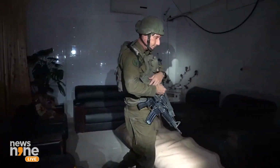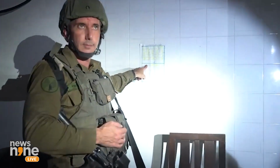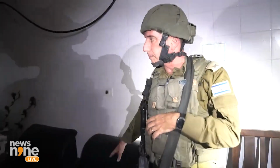In this room, there is a list. This list, in Arabic, says we are in an operation. The operation against Israel started on the 7th of October. This is a guardian list where every terrorist writes his name and every terrorist has his own shift guarding the people that were here.